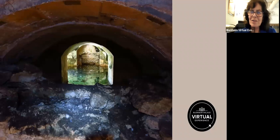I find it staggering. I'm not a builder or an engineer, as you will have guessed, I don't have any sort of background in that. But to think that this was done hundreds of years ago without the tools and the machines that we have today. And if they then put this extra, as you say, sacrificial layer on the outside, it must have been a huge job to do all that manually.